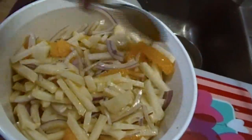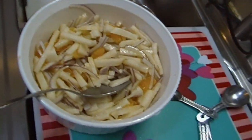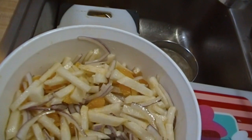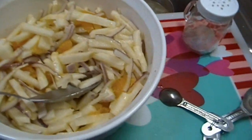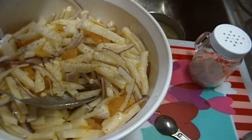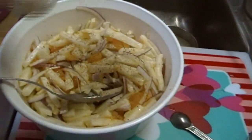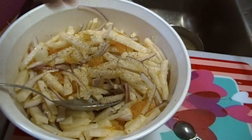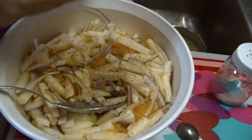Now we're going to hit this with, almost forgot, whoops, onion powder, garlic powder, paprika, salt, and pepper. Of course, this is all to taste. Cracked black pepper is an excellent accompaniment to this salad. And it's very refreshing. I'm going to hit that with a little bit of salt. The salt is necessary because everything in here is very flat.